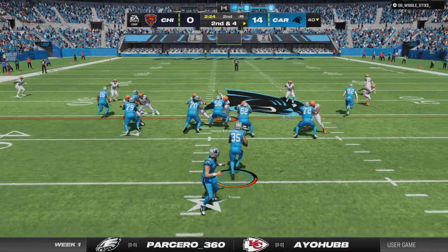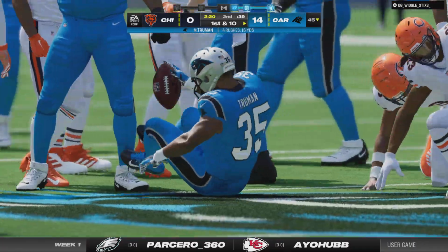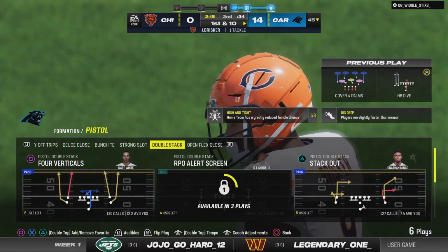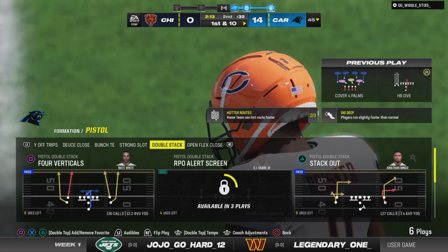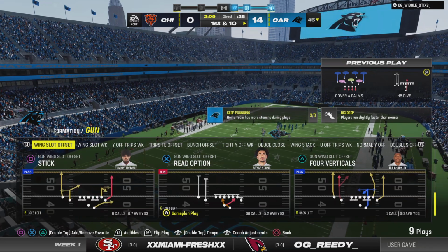On 2nd down, they'll run it here. And this is going to be a Panthers 1st down as he's got this up to the 45-yard line. That's a good, nice, crisp run for a 1st down. I wonder if the defense might have been loosened up a little bit, maybe anticipating a pass instead of the run that they got.